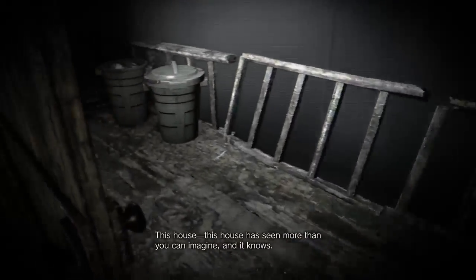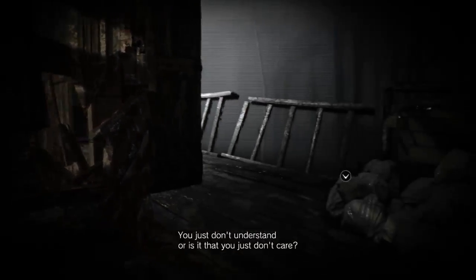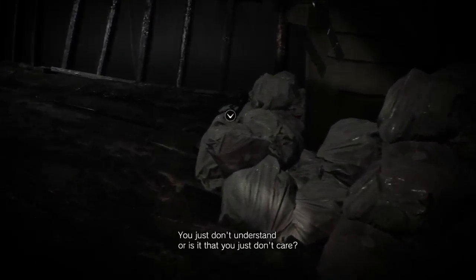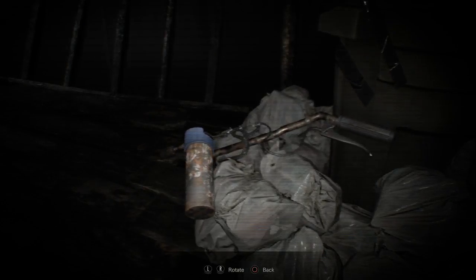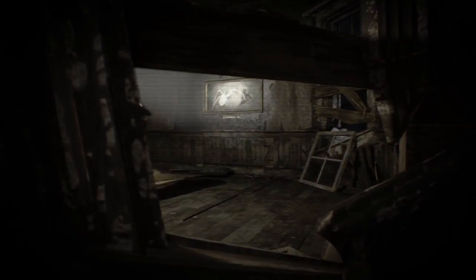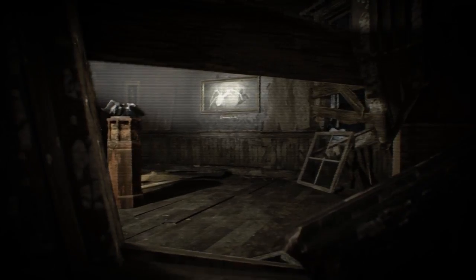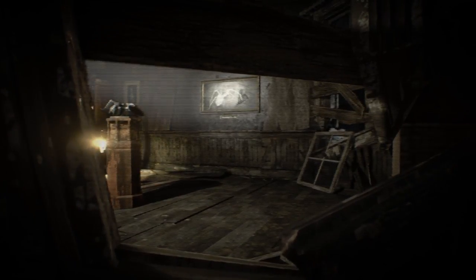This house has seen more than ordinary magic, and it knows. Just don't understand, or is it just what? What are we supposed to do with that? Is she going to see us here? Please don't see us.